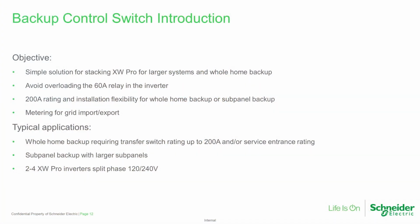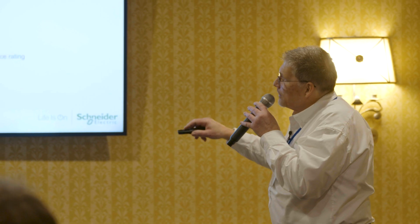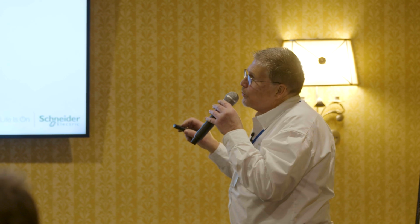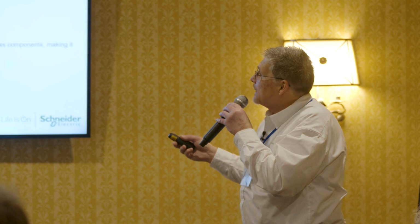The 200 amp rating, it's a service entrance rated device, so it's a 200 amp rated device, although you can buy main breakers that are smaller than that. If you wanted to back up, say, a 100 amp panel or whatever, you can certainly do that. Typically, triple stacks and quad stacks would require the backup control switch, but you could use one of these with a dual system if you wanted. But a dual system is pretty well suited for a 60 amp system, so you really don't have to have external switching, but it might provide ease of installation for a whole home backup to use this device.